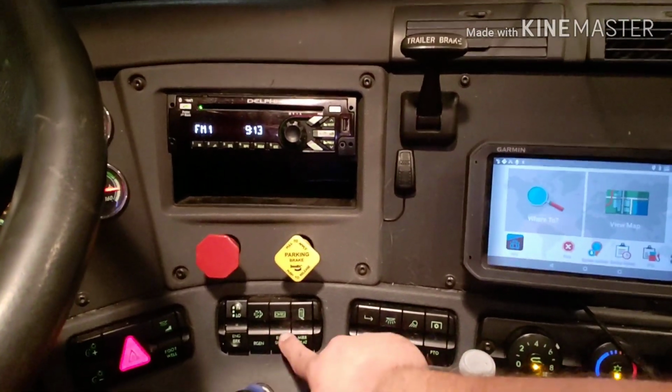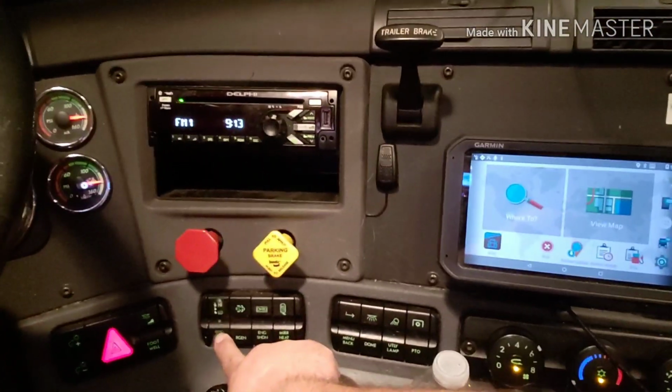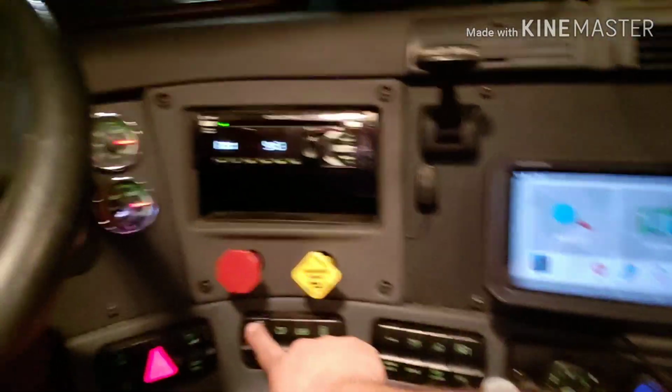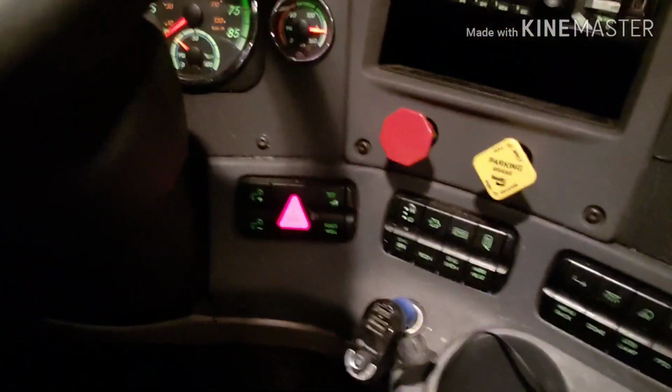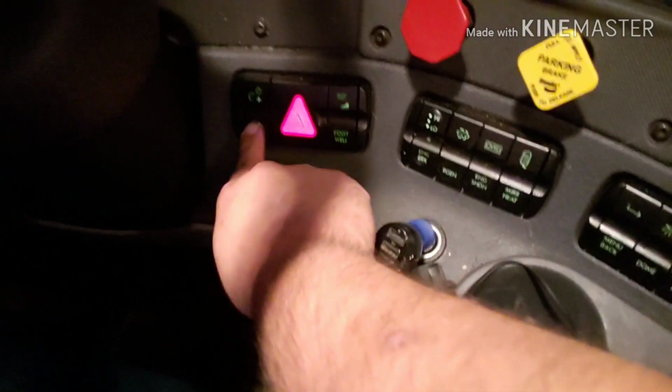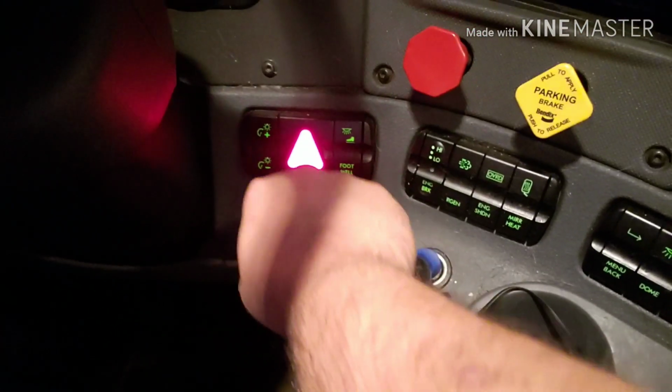This overrides your engine shutdown, which mine doesn't shut down, which is nice. Your regen, your engine brake, there's high, medium, and low. It turns on a light in the footwell, which I haven't been able to find yet, so we'll see. And this just turns up and down the brightness of the dash. That's all that does. And then your hazard lights, obviously. I'm trying to think of anything. So hopefully that showed you everything.